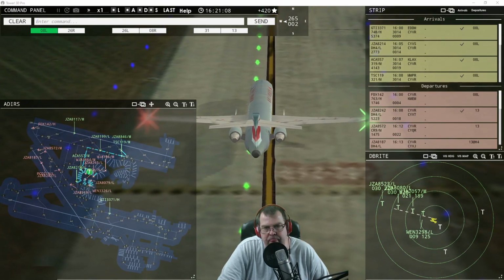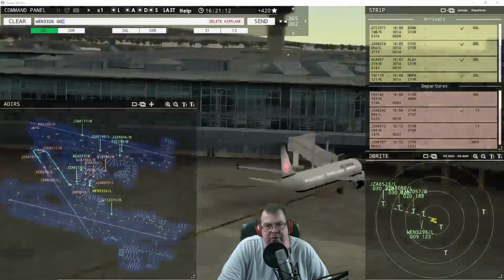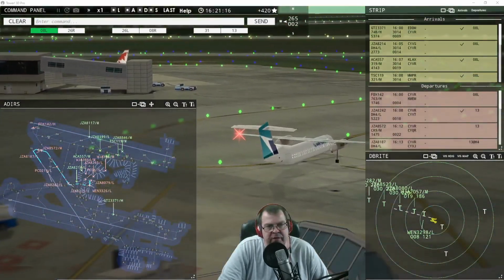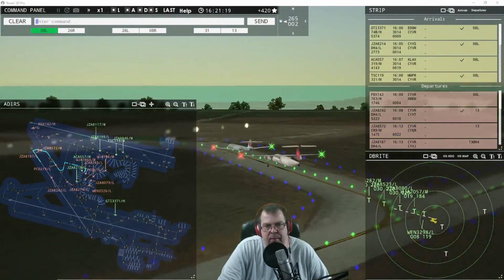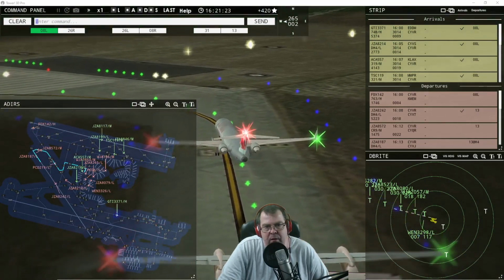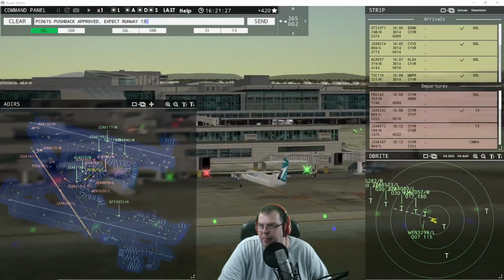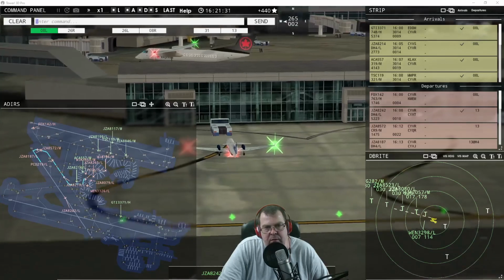Ground, Encore 3326 request taxi runway 13. Encore 3326, continue taxi. Continue taxi, Encore 3326. Jazz 8572, runway 13, line up and wait. Runway 13 line up and wait, Jazz 8572. Pasco 615, pushback approved, expect runway 13. Ground, runway 13 pushback approved, Pasco 615.